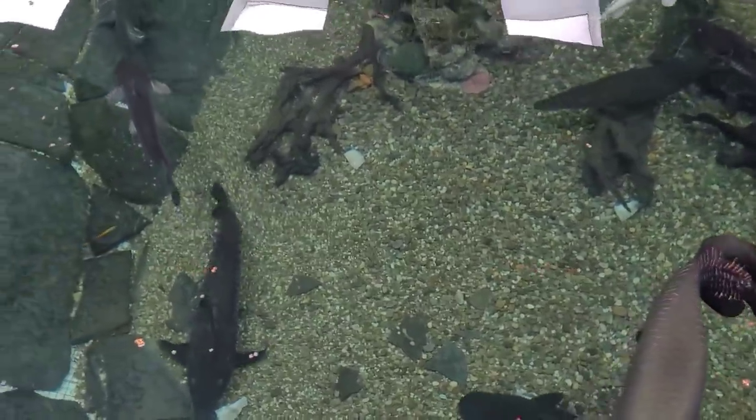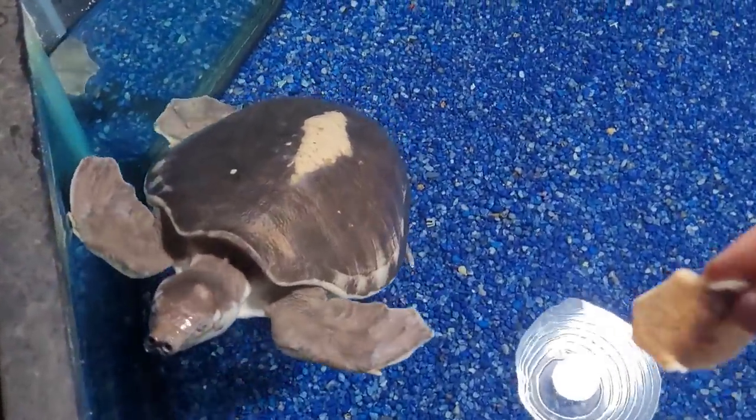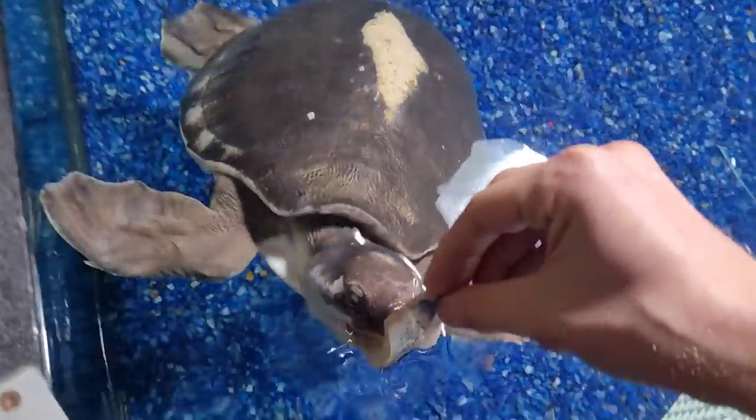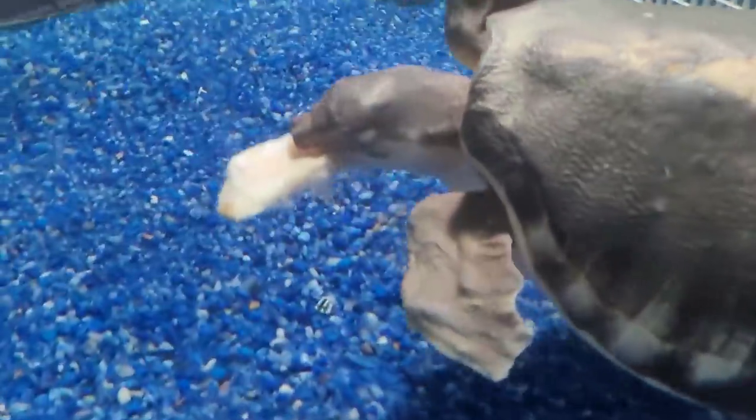All right, let's go feed some of these other guys. Okay, so we are in here in the fish room. Let's see if Hubert wants some fish. Oh, look at that. There you go, Hubert. Get it, get it, get it. He's such a cutie.